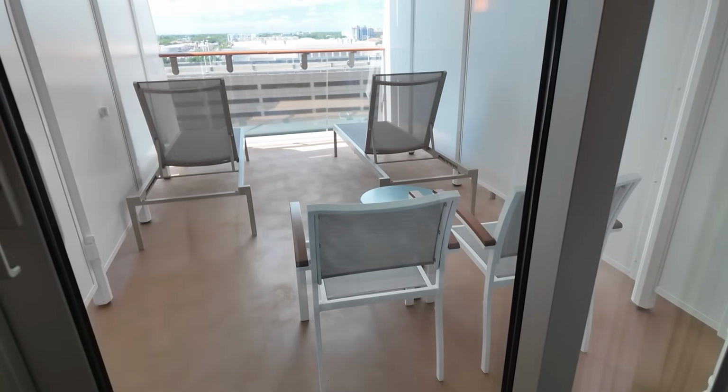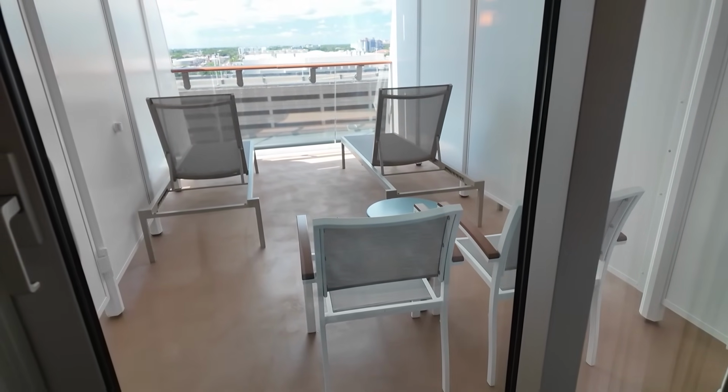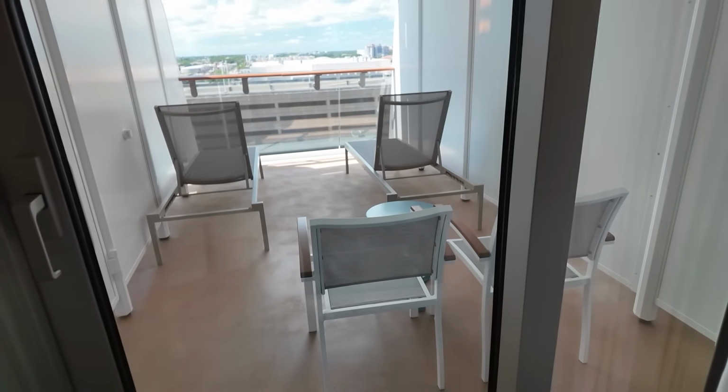It's time to explore the ship a little more. I'll show you our balcony later, because I booked this balcony cabin because it has a huge balcony. I love it so far. So anyways, I'm just excited. We're going to go do our muster drill. We got to take care of that first before they kick us off the ship. And then we're going to go find some food. So let's go explore this ship, the beautiful new Sun Princess.